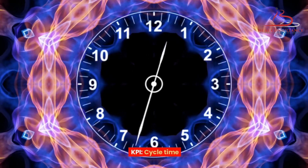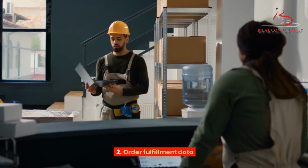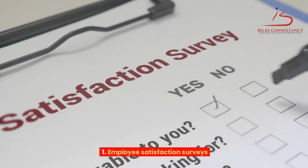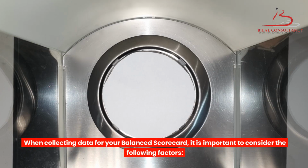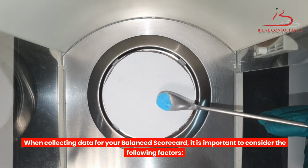KPI: cycle time. 1. Production data. 2. Order fulfillment data. KPI: employee satisfaction. 1. Employee satisfaction surveys. 2. Employee turnover data. When collecting data for your balanced scorecard, it is important to consider the following factors.